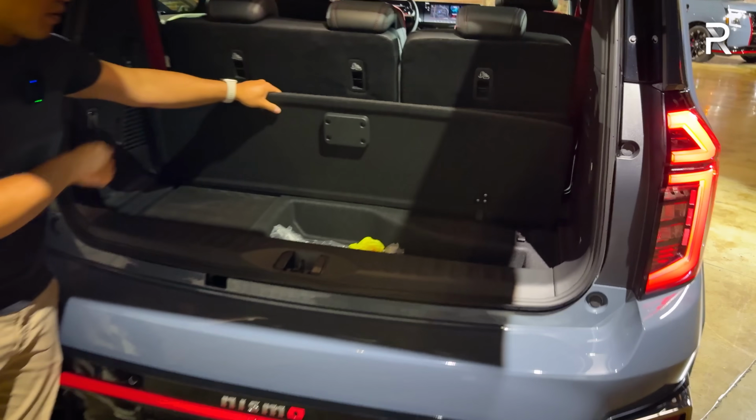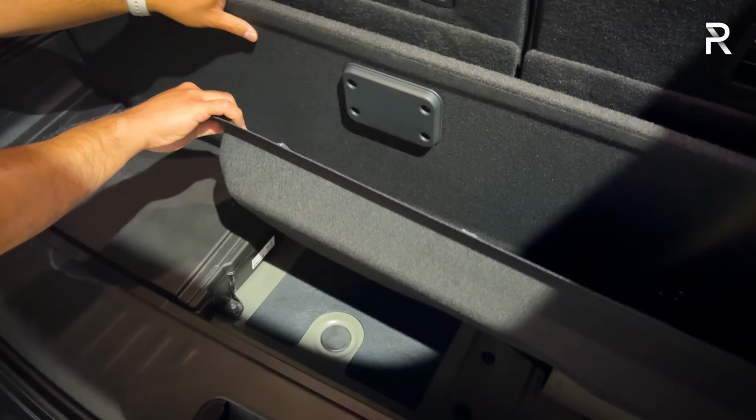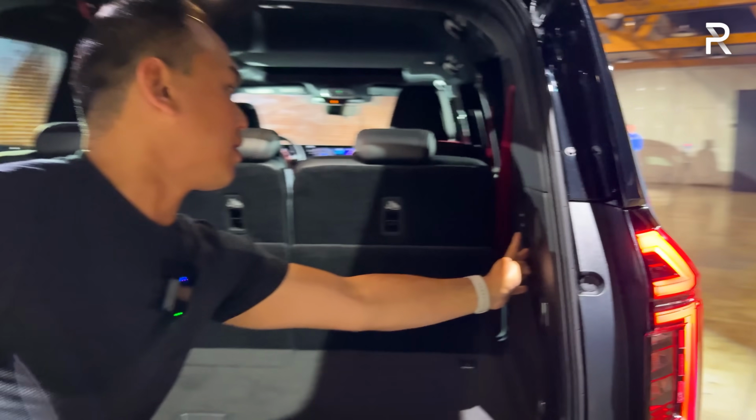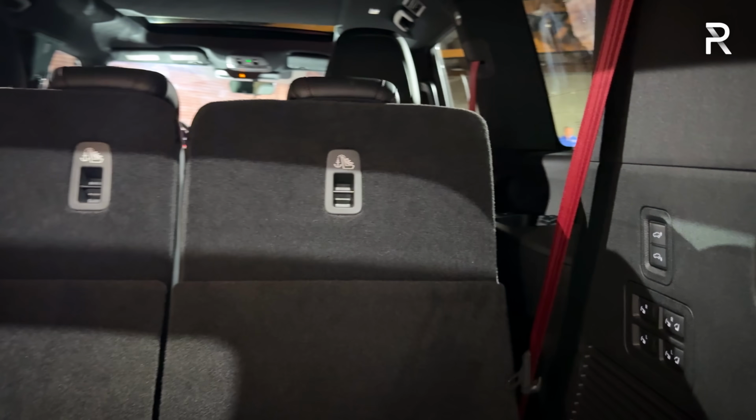There is still a little bit of underfloor storage underneath the floor over here. Along, if you lift this up, you also get, looks like a jack, so there is a spare tire with this vehicle, so you don't have to deal with a fix-it-flat kit. If you fold down the back seats, which you can see Nissan allows you to do by pushing a little button here, that expands the cargo to around 57 cubic feet of space.